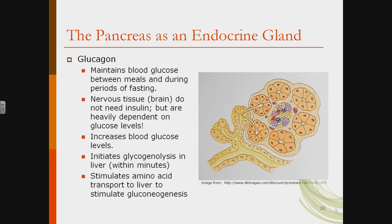The nervous tissue, the brain, is not insulin dependent. We say non-insulin dependent cells, or NIDC. This is because brain cells, neurons, have a different glucose transporter. It is a glucose transporter that is embedded in the cell membrane all the time, unlike GLUT4, which has to be inserted when and only if insulin is released. Because the brain uses different glucose transporters that are there all the time, it has access to glucose from the bloodstream indefinitely. So the brain tissue is going to be heavily dependent on blood glucose levels.